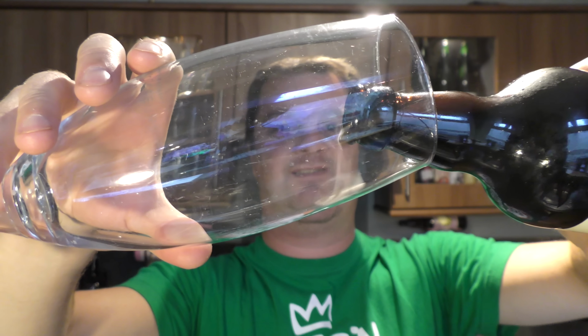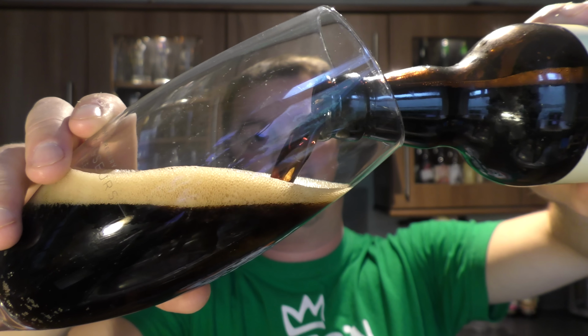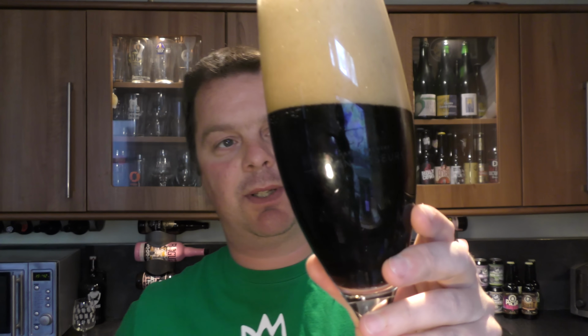Let's get the beer out into a glass and see what we get. Oh, look at that. Nice bit of smoke on the opening. Beer in the glass then. I'm a big fan of Irish craft beer. This is my first beer from Brehon Brewhouse. I'm a big fan of oatmeal stout, so I'm looking forward to this style of beer. And of course, the Irish can brew a stout. We all know that, hey?